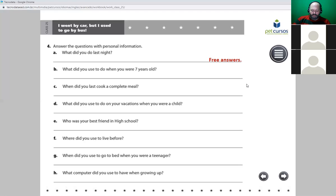What did you use to do on your vacation when you were a child? On your vacation? I forgot, what is vacation? Vacation são as férias. Oh, nothing. I think just play. I used to play soccer. On your vacation? Yeah, vacation, every day. Ah, okay. What did you used to do on your vacation when you were a child? I used to play with dolls and watch TV. Okay.